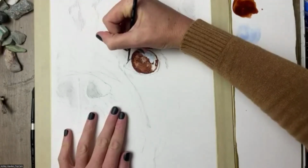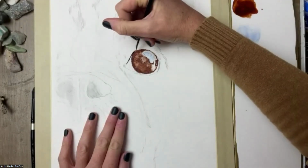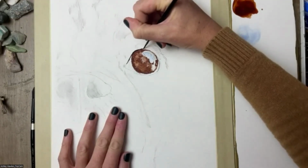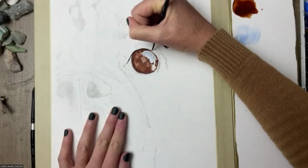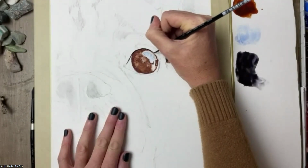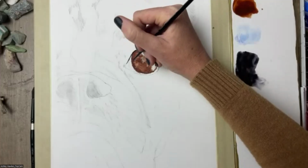But I'm going in with this size 2 brush with the dark lines. I'm a little shaky today. I'm just going to go ahead and outline the eye. Like I said, I'm working on hot press. I'm more used to the soft press. It's not actually a massive difference, but it definitely has a learning curve to it, I would say.